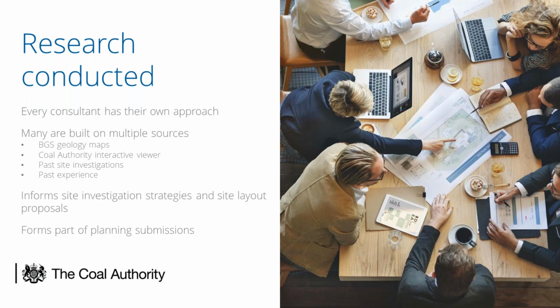So, sounds obvious though, right? Now, we know you guys are the experts in your field, and backed up by our research, we're also aware that every single one of you will take a slightly different approach when conducting your risk assessments, but we still spotted that there are some very close similarities in how you're doing this, such as sourcing the likes of BGS maps, using the Coal Authority's interactive viewer, and gathering any information available on past SI.